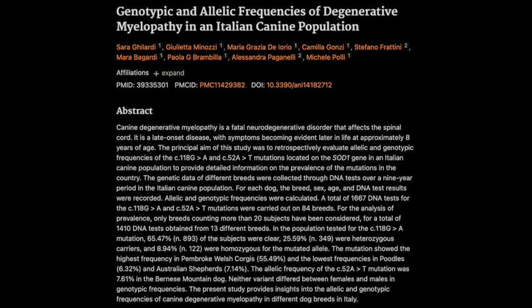But here's where it gets really interesting. The study found some pretty big differences in mutation frequency between different breeds. Okay, now we're getting to the good stuff. Spill the beans. Which breeds have the highest prevalence? The top spot, Pembroke Welsh Corgis. And it wasn't even close. A whopping 55.49% of the corgis tested had at least 1 copy of that c.118G>A mutation. Wow, that's more than half.